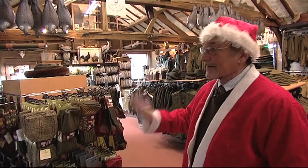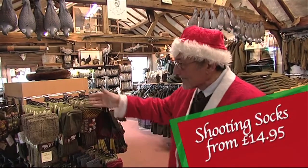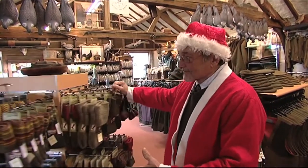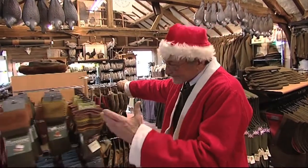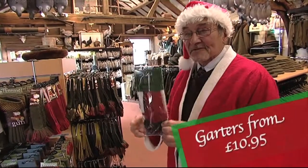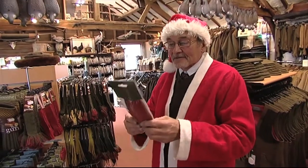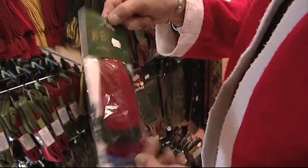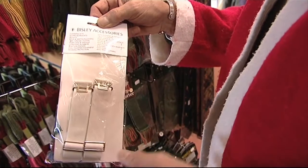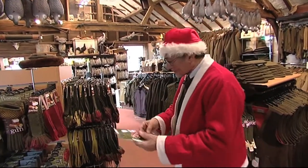Probably the most boring present you're ever going to be given is a pair of socks. But that's all changed now. We sell hundreds and hundreds of pairs of shooting socks every year because now they're not boring anymore. You've got all the different patterns on them, and it's amazing how many people now have half a dozen pairs of socks with different patterns on. Tassels, these are not just for looks. With modern boots, socks tend to get dragged underneath as you walk along, and these are so that you can keep your socks up. The elasticated bits at the back keep your socks up, stop them getting dragged under your boots. Ideal stocking filler.